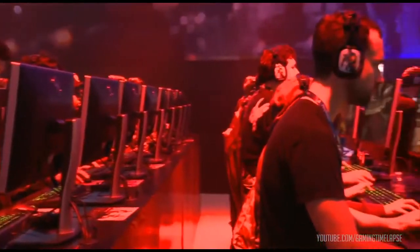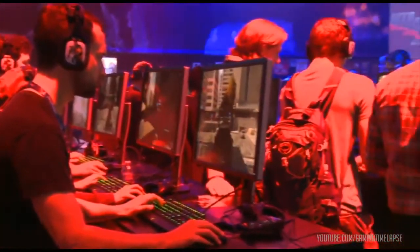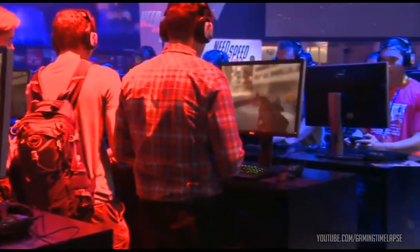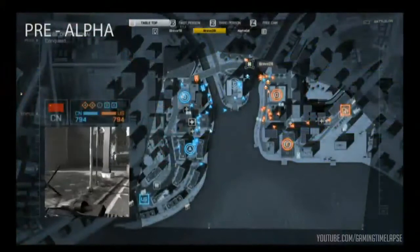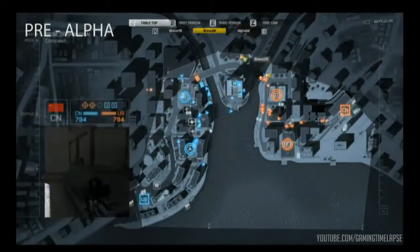Well, guys, you can see all the players right now. They're getting to the action. So you know what? I think we shouldn't delay anymore. Just let people see what they want to see, which is some Battlefield 4. Just go ahead and hop into the action here. Right now we're looking at the tabletop perspective. The game has just started, so all the troops are going to be rounding up.